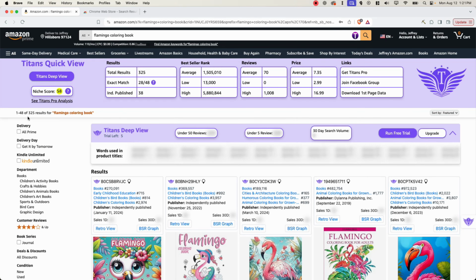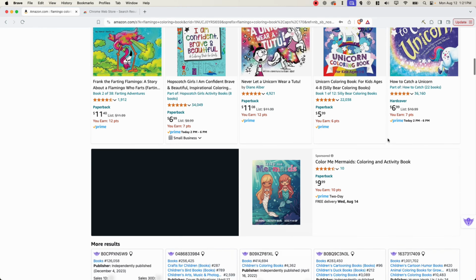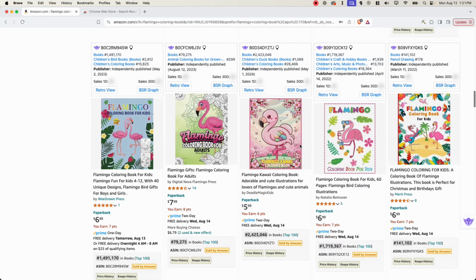So with the search results being 325, that's well below the 1,000 that I'm looking for. So that satisfies my first step. That is a good starting point. Now, the next part, step 2, is going to be going through this first page and seeing if there are 3 or more KDP books that all have a bestsellers rank of 300,000 or below.